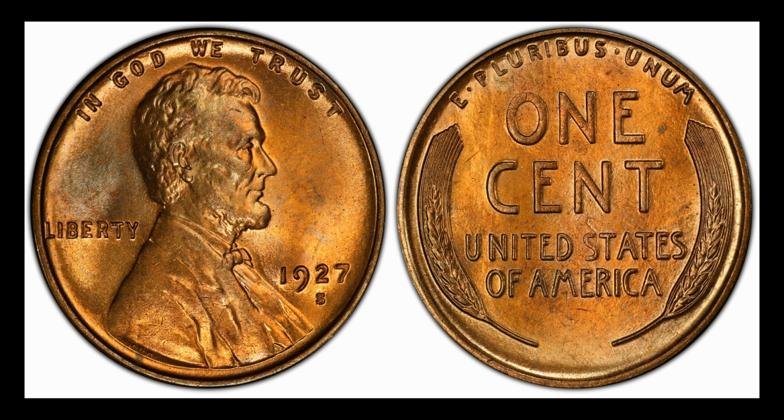The next wheat penny is the 1927 S wheat penny. There were a total of 14,276,000 minted. The numismatic value in average condition could be around $1.75, while one in MS65 condition could bring as much as $1,000 at auction.